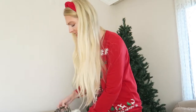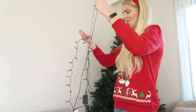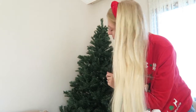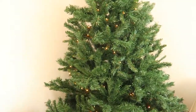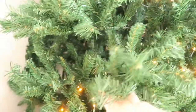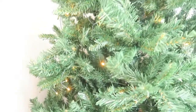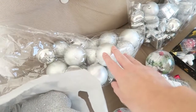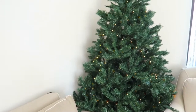But obviously, before I start decorating, I need to put the lights in. And it's always a challenge because they are all tangled up. So let's put in the lights first. So I just put the lights in, so let's see if it looks all right. So I will put them on now. I guess it looks all right. Some places are a little bit dark, so I will try to fix that. Here it's very light, so I will put it maybe a little bit more up. Yeah, I will have a look. So I put all of the baubles and all of the ornaments here on the couch. So yeah, let's start decorating.